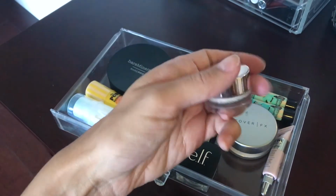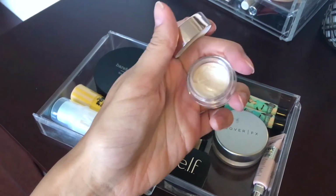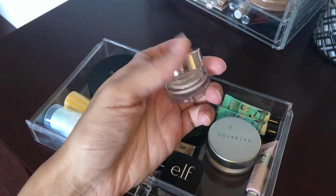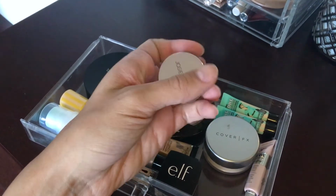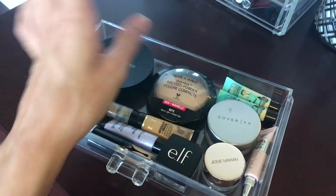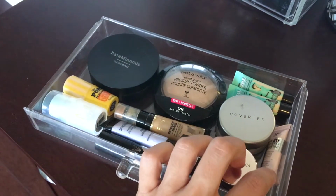There you go. This is a really cool product because it's almost got an iridescence to it. It's a cream, but it leaves your skin subtly glowy. You can put it under makeup, or you can pat it on top of your cheekbones for one of those glowy, dewy highlights. So kind of cool. Got a little mini Bye Bye Under Eye Illumination.